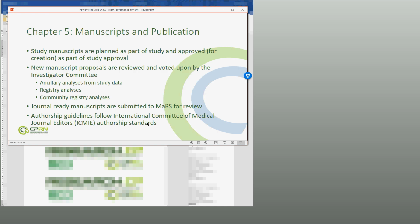We will have a bit more of a discussion, compared to HCRN, where the way things are done currently is that every site is polled for who's making the biggest contribution to a given study to have the name on a manuscript. But with so many centers, the bar is going to be based on the contribution to the manuscript, and then a reference to the CPRN and the sites that are contributing data that went into the study.